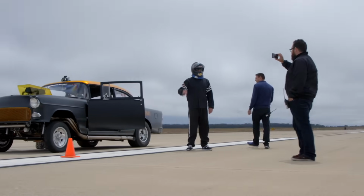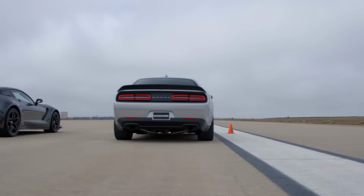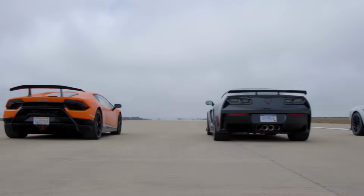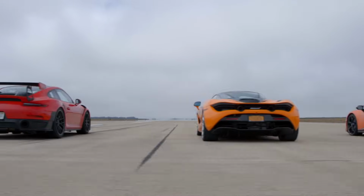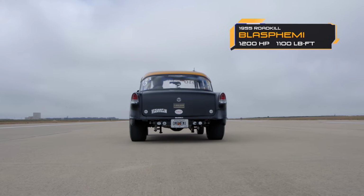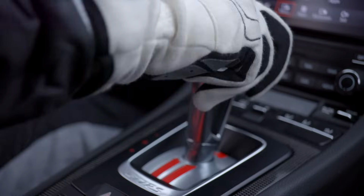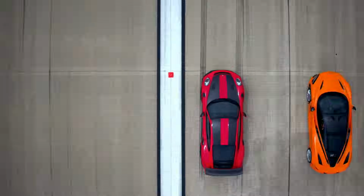Sorry, Finn, but I've watched 7 seasons of Roadkill. Pray for him and whoever he chooses to line up next to. Actually, scratch that. We decided to line Blasphemy up as far away from the other cars as possible. Better safe than covered in burning gear oil, right? 5, 4, 3, 2, 1.